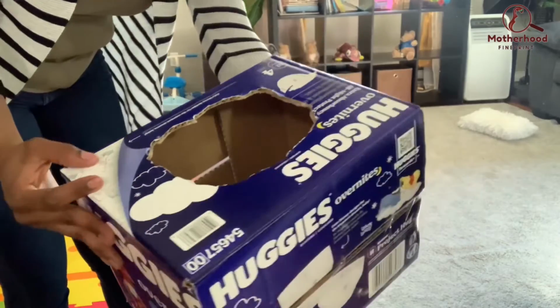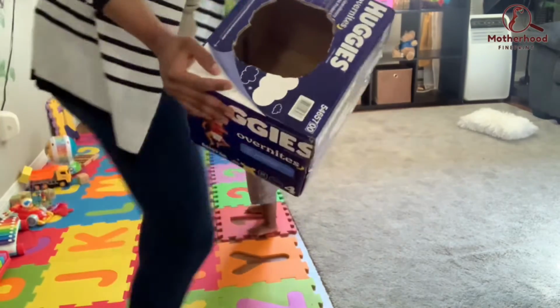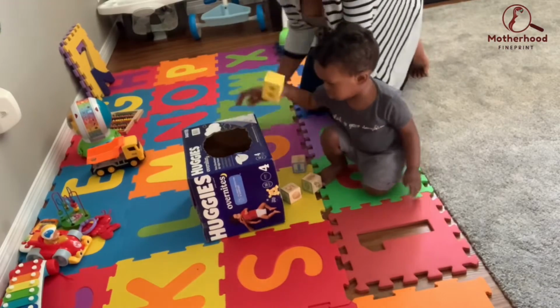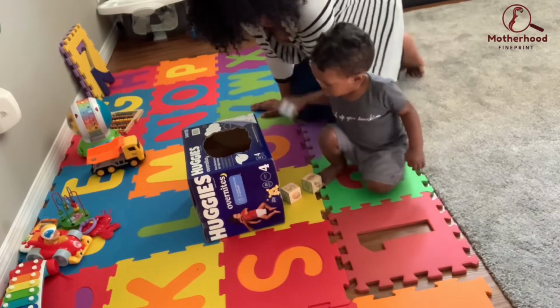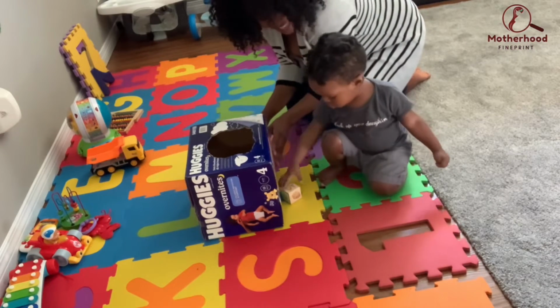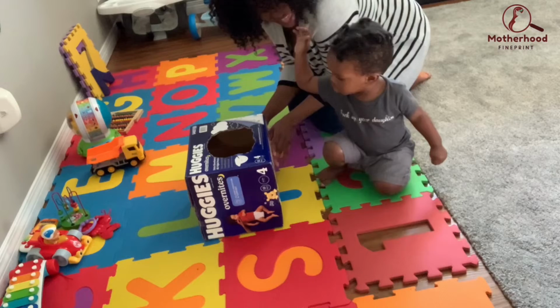Now, activity number 3 will involve another cardboard box. We just used one of our diaper boxes after emptying it. Now, what you'll want to do is put a hole in one side of the box. You'll want to ensure that this hole is big enough to allow small objects to be placed inside. Now, sit with your baby and show them how to put their toys in the box.